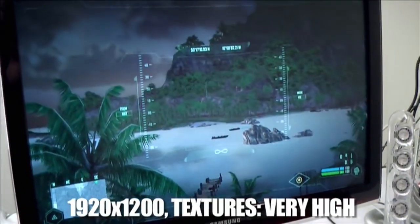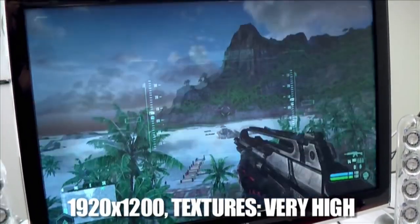This is one of the more fun tests, playing Crysis in high resolution. To prove the speed of these drives, we've taken a load of images of me flying around the room. They're about 4 meg each and we're going to load them one after another and play them back instantly. Here we go.